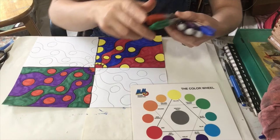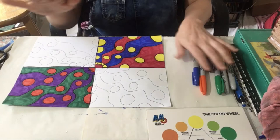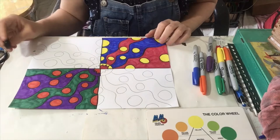that I can use all the colors that I want to use, but I need to make sure that when I have a color, its complement is next to it. Okay, so that's going to be my rule for this one.